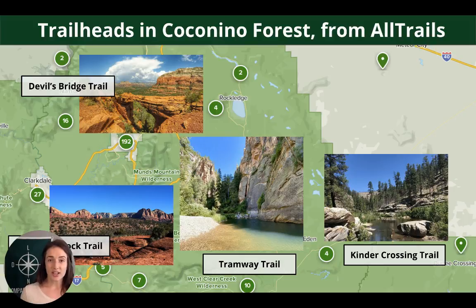So, some popular trailheads in Coconino. Make sure you check all trails before you head out, by the way, because AllTrails will tell you how difficult these are and how long they should take you, so you can plan appropriately. So we have Devil's Bridge Trail, Red Rock Trail, which is kind of where my head is, Tramway Trail, and Kinder Crossing.